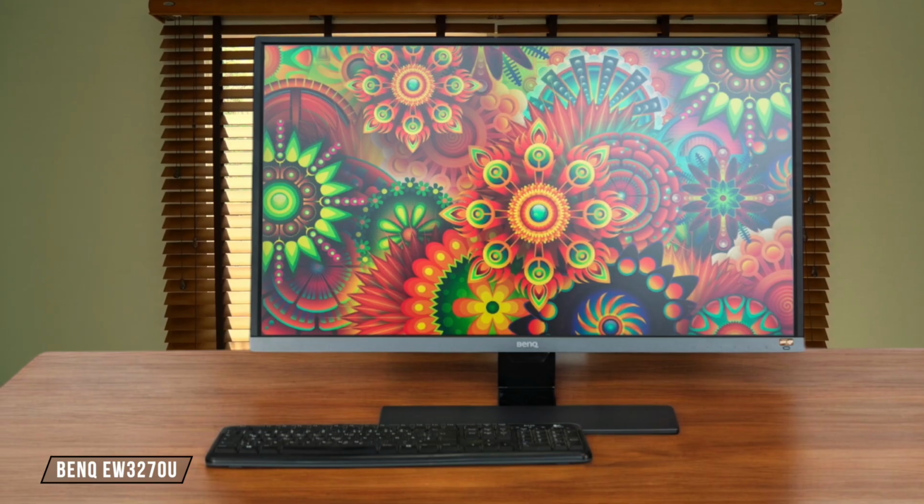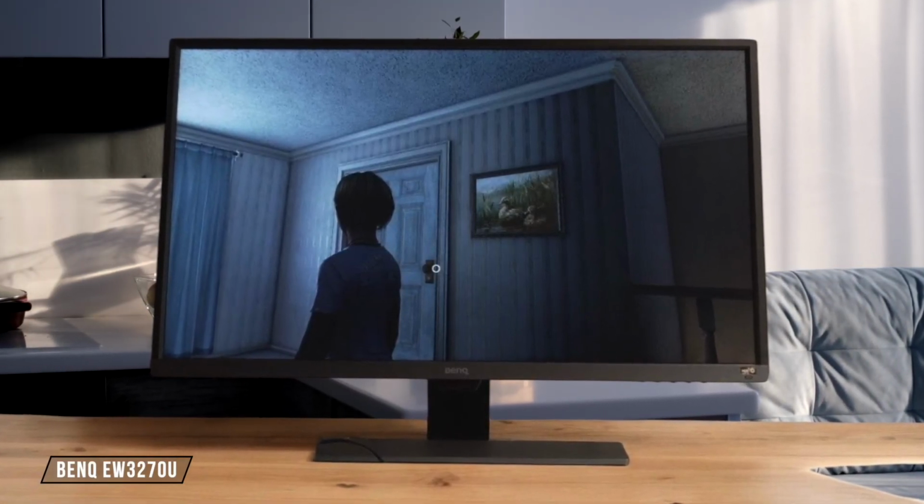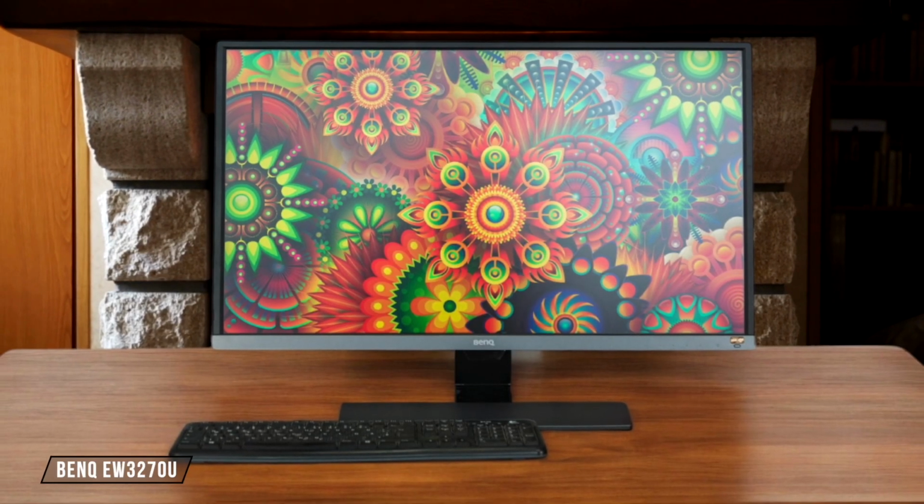The BenQ EW3270U comes with 2 HDMI 2.0 inputs, DisplayPort, and USB-C connectivity, making it versatile for multiple devices. While testing different setups, I found the lack of USB hub functionality and limited power delivery to be major drawbacks compared to newer models. 4 out of 10.